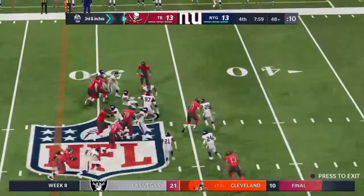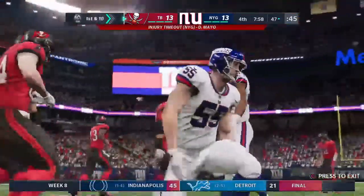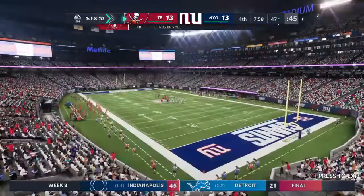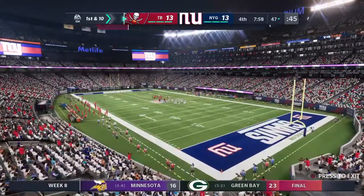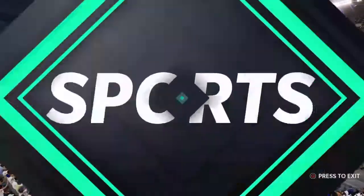On 3rd down, it's Vaughn. And he will have the first down as he gets this to the 47. Now we've got a giant player here, slow to get up after that last play. We'll get an update when we return to MetLife Stadium.